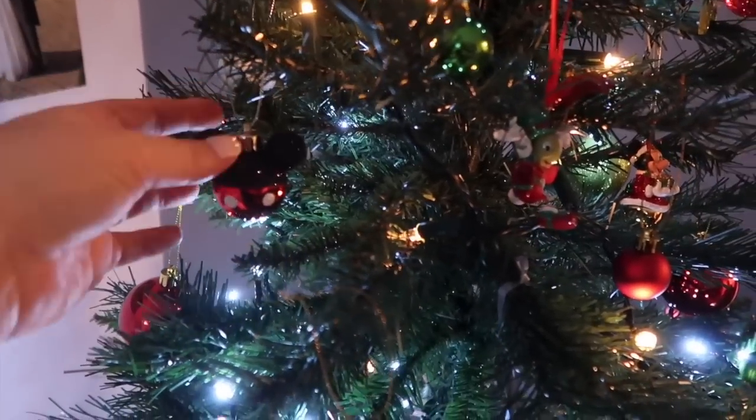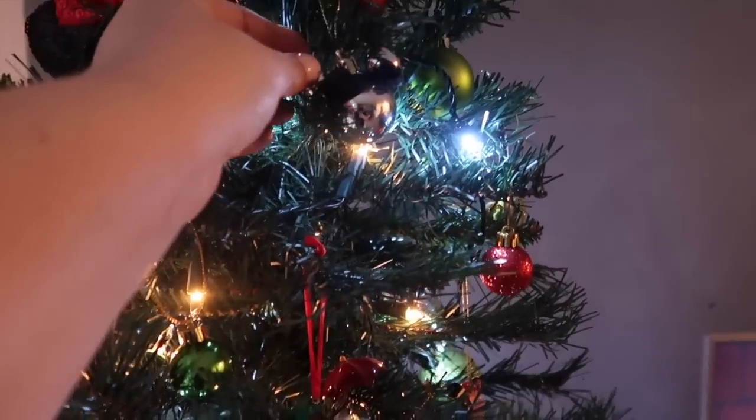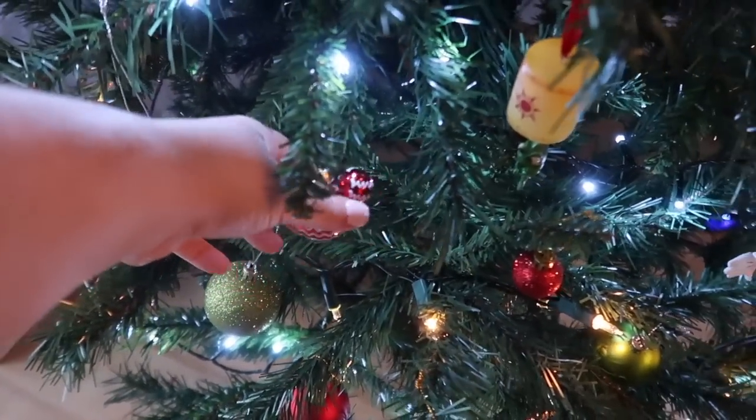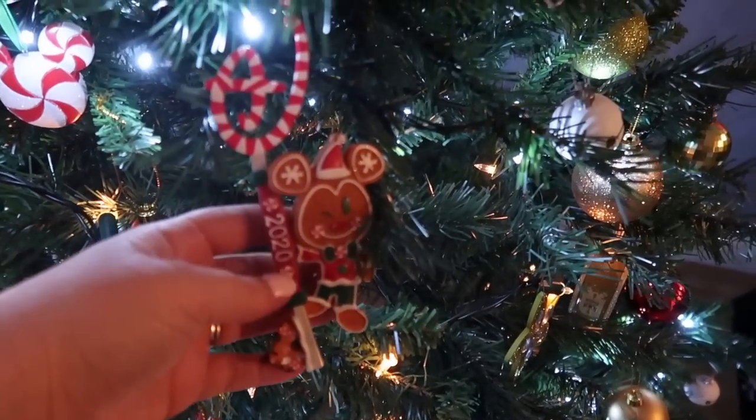And we have a few little other ones. These ones are from Primark. These came as a set, so there was that one, this one up here, and a couple of others. This one down here, that was part of that set as well. And I think I already showed you this one from Shop Disney UK this year with the 2020.